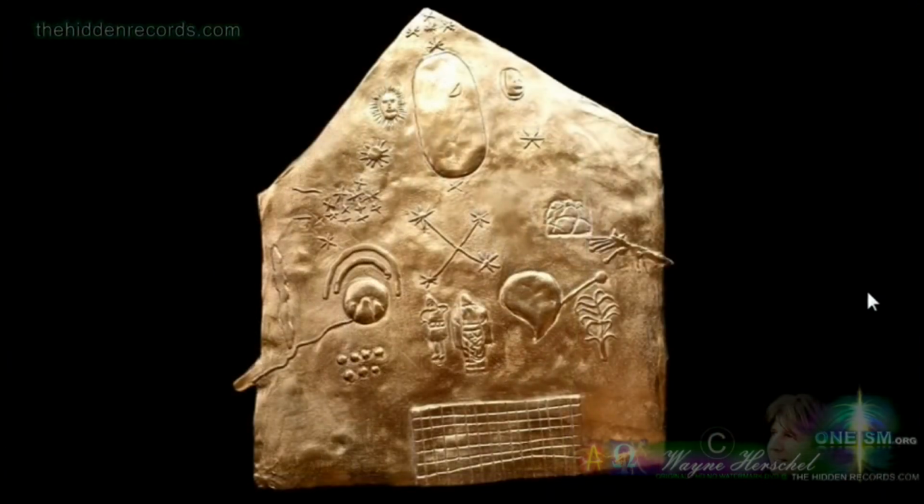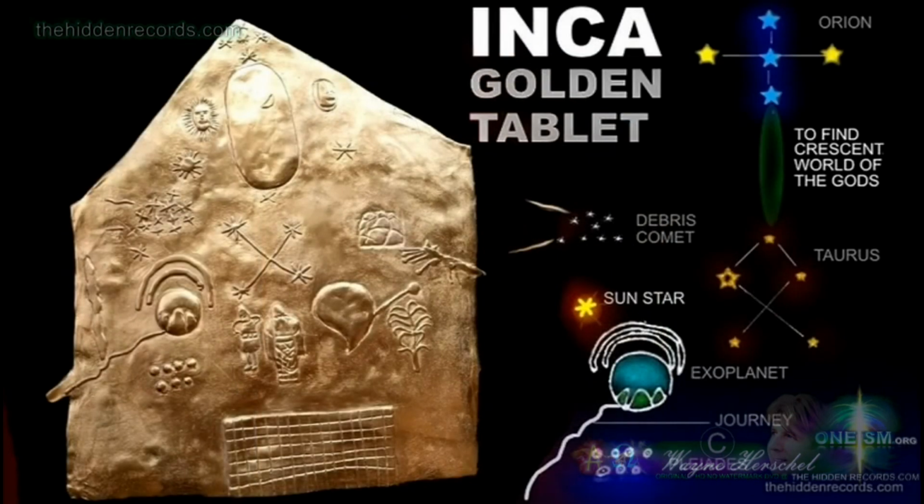Here's my replica. We're going to look at that for close detail. This is available to the public. It is my encoding, decoding interpretation. The debris of the comet, that's a story for another lecture.